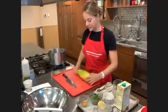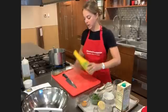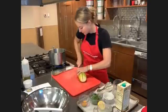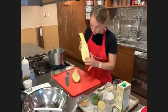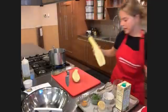So this is a squash, again, that we grew here. I just took the top and bottom off, and I'm going to go ahead and cut down the middle just to check out the seeds, because this one feels a little tough. You can see some of these seeds look a bit fibrous, right? So I'm going to go ahead and scoop those out.